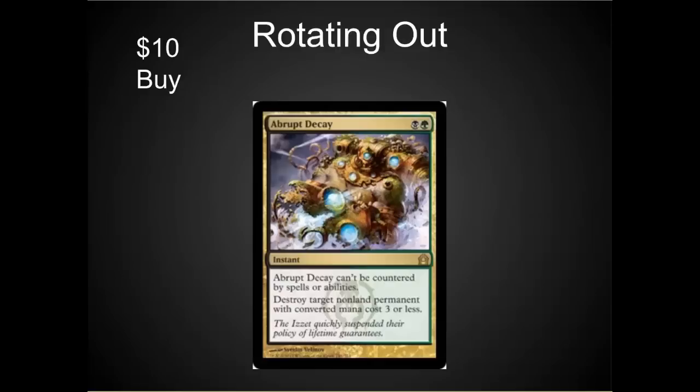This is your last chance to get Abrupt Decays at a reasonable price. Abrupt Decay is about to rotate out, but it is a Legacy and Modern staple and will be for years to come. Definitely pick it up at its current price.